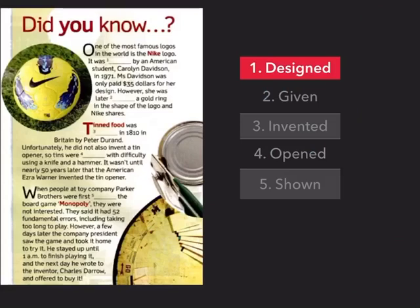Now, let's just make sure we understand the meaning of this paragraph. So basically, Carolyn Davidson, ¿no? Es la diseñadora del logotipo de Nike, le pagaron $35, pero, sin embargo, ¿no? Más tarde le dieron un anillo de oro, ¿no? En forma del logotipo y acciones en Nike, ¿no? Nike shares, acciones. Very good.